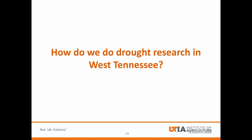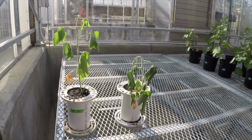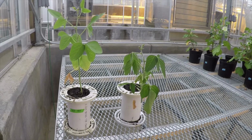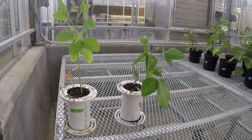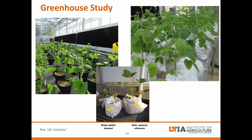So I mentioned a couple things there about how we're studying this. So I want to talk to you guys about how we are doing drought research in West Tennessee. I showed you earlier the rainout shelters and irrigation pivots, but we do this research in several different ways to evaluate all the physiological parameters that we can about how these plants are responding to drought. One of the ways we do this is in the greenhouse study. In our greenhouse, we grow plants in pots and apply different types of environmental stresses that range from hot and dry air to also soil drying conditions.